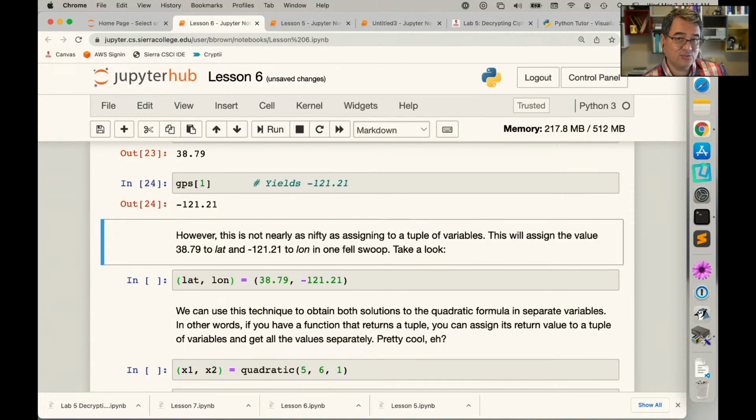Okay, but here's the really nifty thing you can do with tuples. You can use it to assign to multiple variables at once. So here I've got a tuple consisting of the variables lat and lon, and I've got another tuple consisting of those 2 numbers. And what's going to happen here is it's going to take 38.79 and put it into the first variable, and take negative 121.21 and put it in the second variable. So you can assign to 2 or 3 or 4 variables all at once using tuples. And this is a really cool thing you can do in Python.